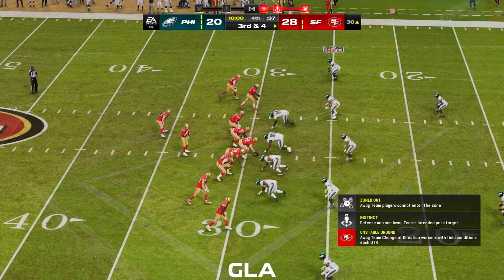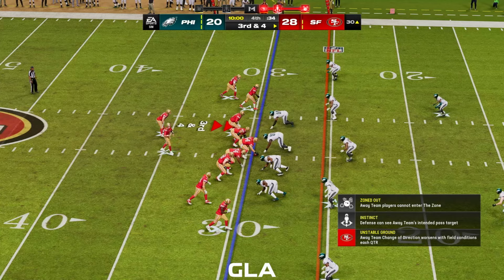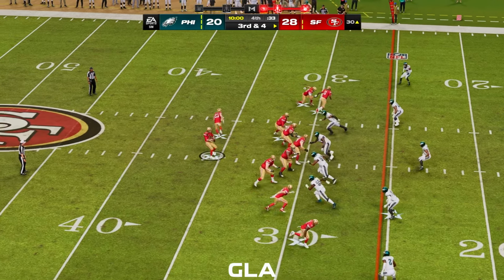Back now here in Santa Clara. The Niners on 3rd down. They've hit 2 for 4 thus far. This is 3rd and 4.